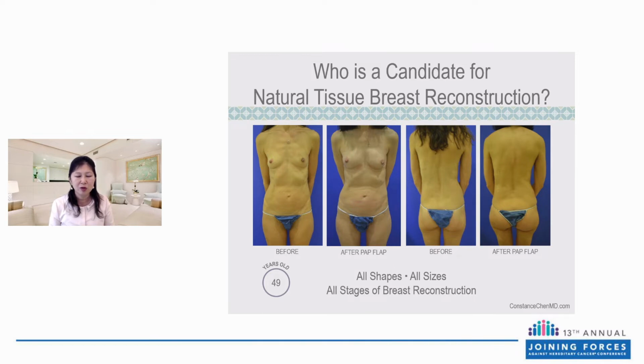Often people will come to me and say that they've been told they don't have enough tissue for natural tissue breast reconstruction. I have found that is almost never true. I've never actually met someone that I could not do natural tissue breast reconstruction on.